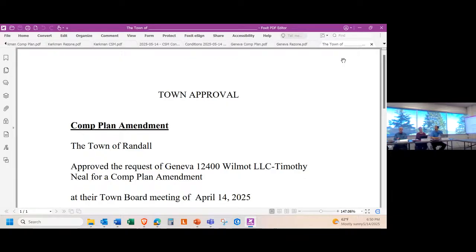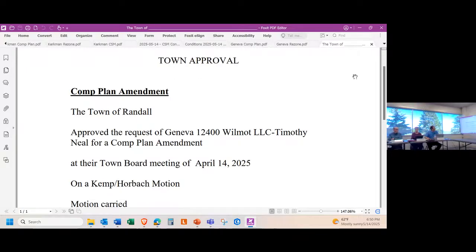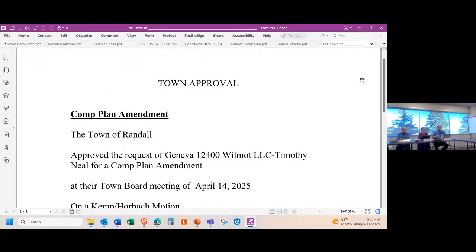So the town's been all involved since the beginning on this, but they did meet on this comp plan and the rezone on April 14th, 2025. A motion was made to approve and it passed unanimously. Okay. I think they had indicated they were just happy for that building to continue with good use.